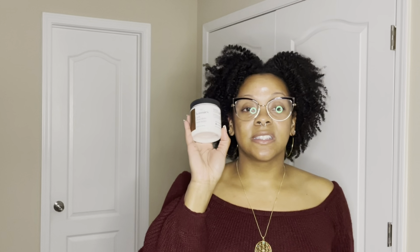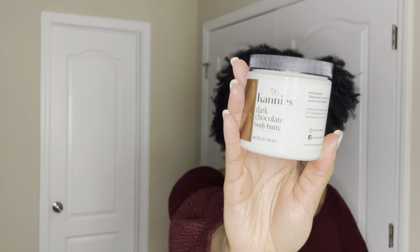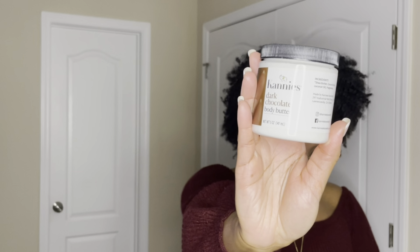So, of course, now it's back to the regular price of $20, but it's 10 ounces. And trust me, y'all may think that's a lot, but even with this one, the 5 ounce lasts me forever. And that's with me using it nightly, every day, so to speak. It still lasts me 4, 5, 6 months. It lasts a very long time because it's very good. I got the dark chocolate body butter from Kanies.